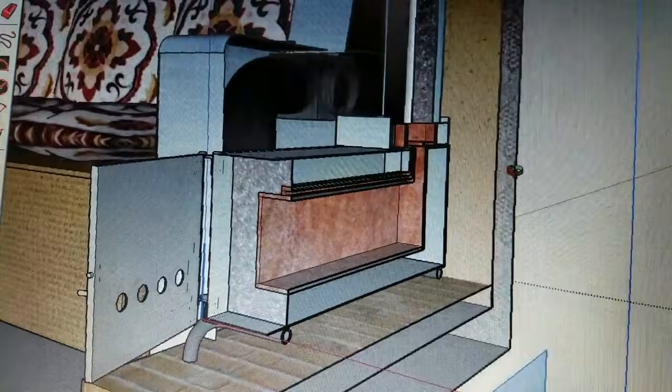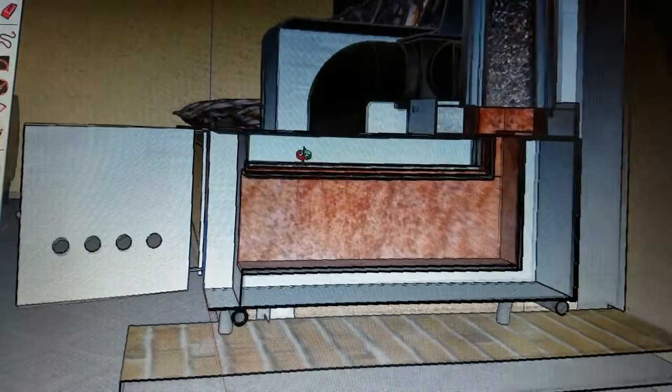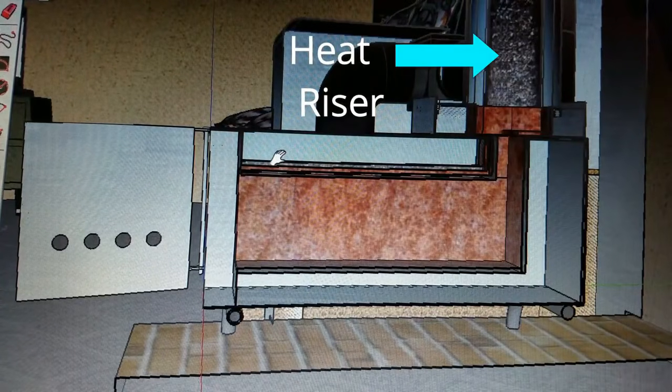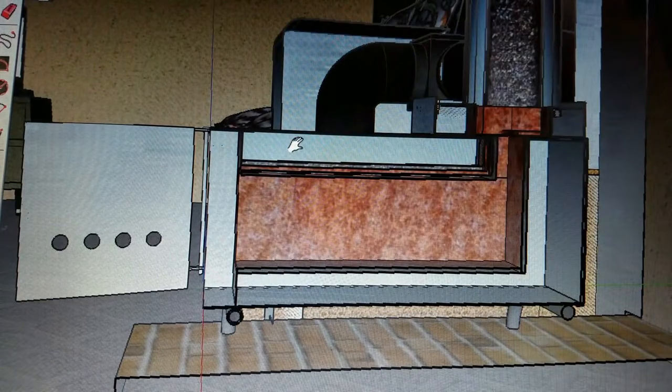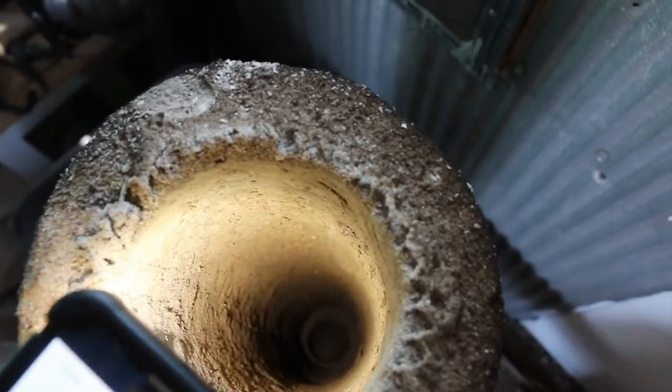As the gases go up the riser in this stove, there will be absolutely no creosote buildup, as there is none in Julie's stove either. If you take a look at some of these photographs of when we took Julie's stove apart, you'll see how incredibly clean it was on the inside after a full year of use. Now guys, we put this stove back together with full confidence that that heat riser would last for years and years. It performed incredibly, and it remained extremely strong.